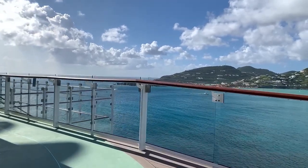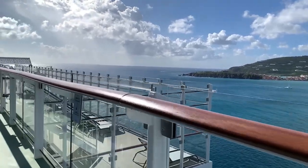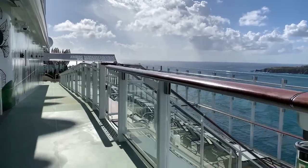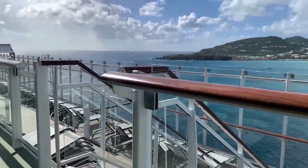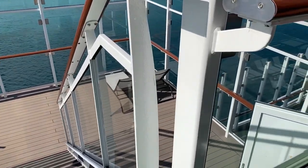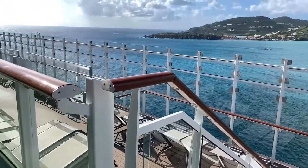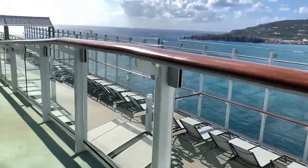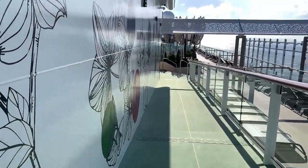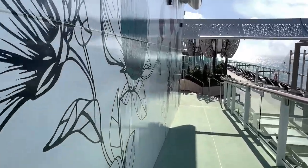We're continuing to head aft. There's a staircase to yet another sun deck. That's deck 15. That's the end of the sun deck that we showed you earlier. As you can see, it starts to go down. We're going down to deck 15. And ahead is the rooftop garden, the rooftop grill, and the sunset bar.